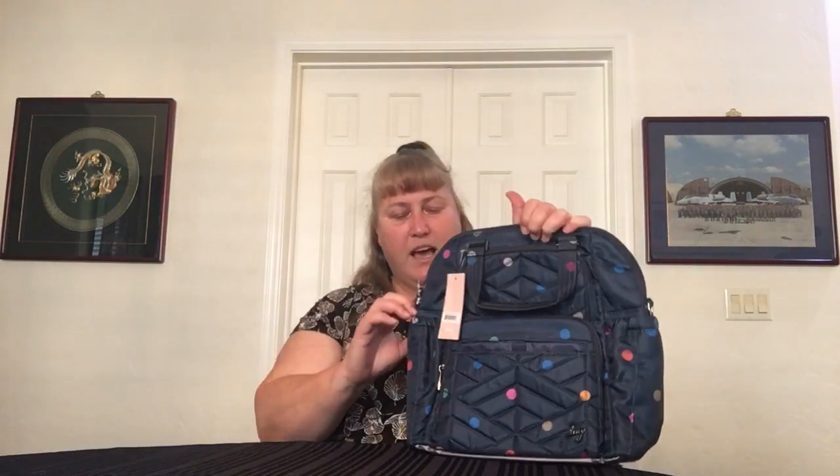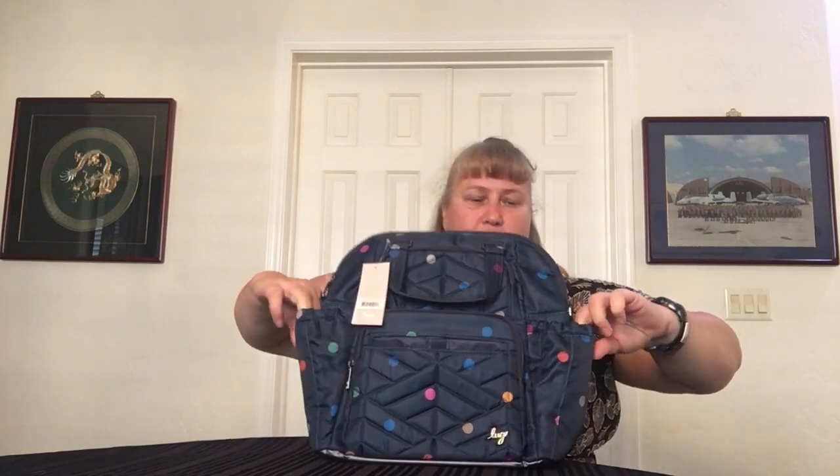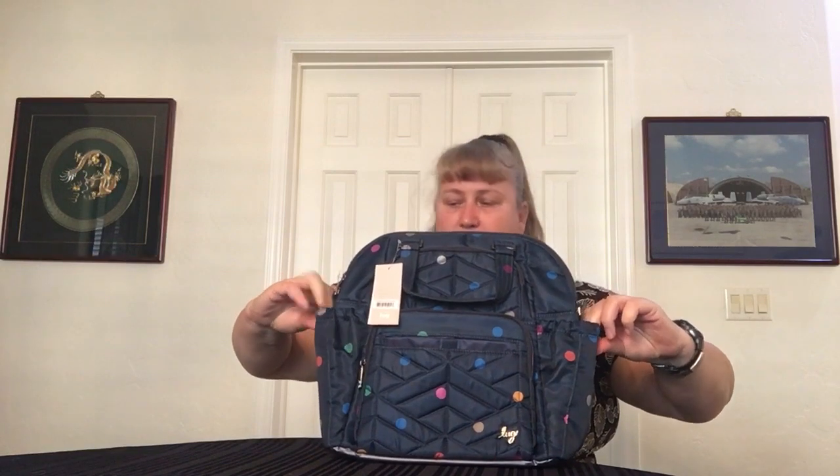Then on the sides, you have cargo pockets, usual lug fashion. I love that versatility, especially on a bag like this. And it does, both sides have that magnetic closure.